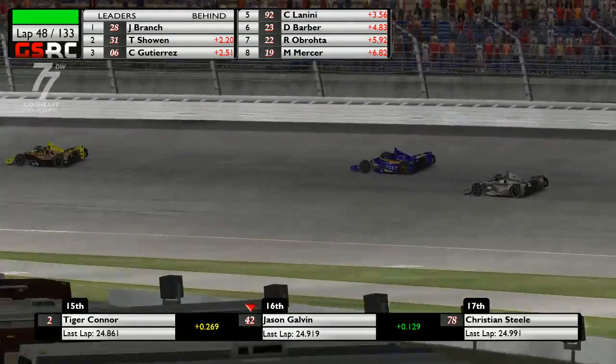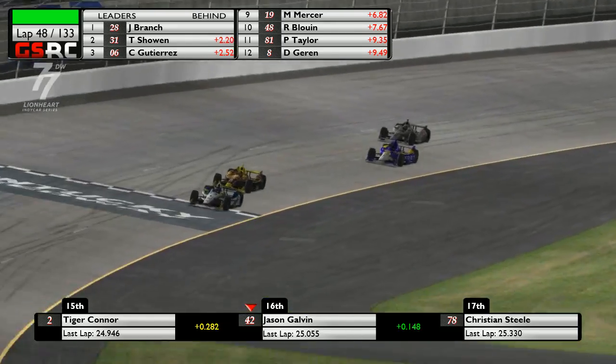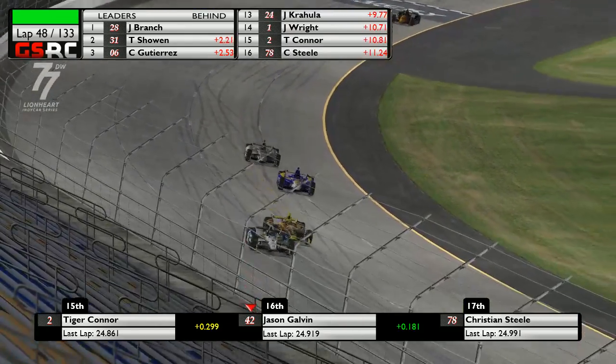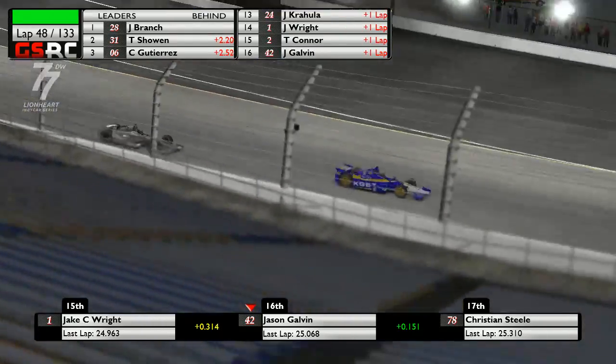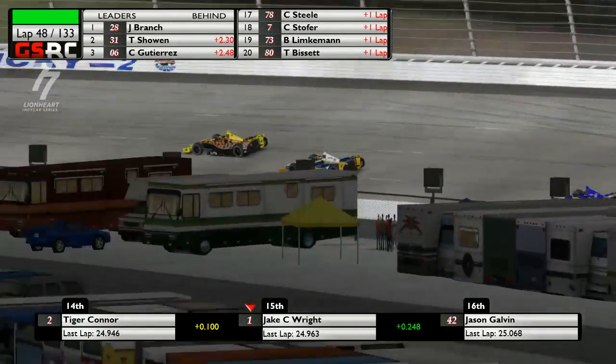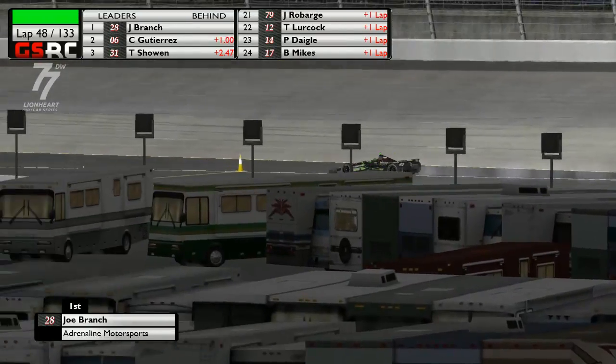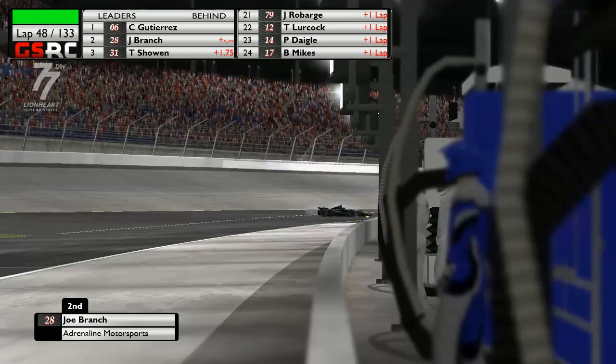I think he was trying to run that line out there by the fence, and everybody was way down by the yellow line, and they were just able to get around him going through those corners. I'm hearing Joe Branch is saying he's going to hit pit road. So a lot of these drivers that pitted under that first caution are now hitting pit road. So that should cycle this back through and put Dan Guerin, James Krahula, and Tiger Connor as your top 3.